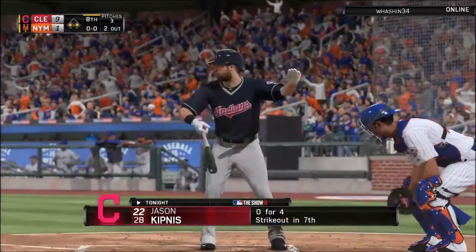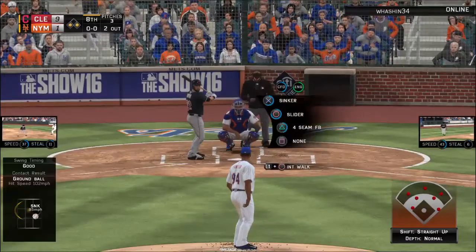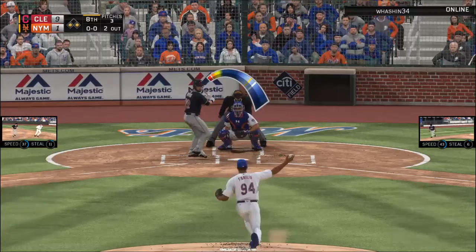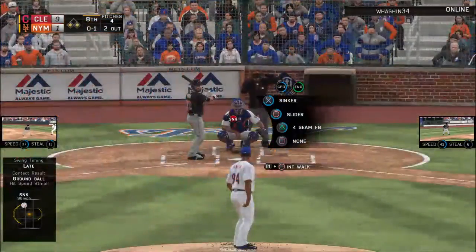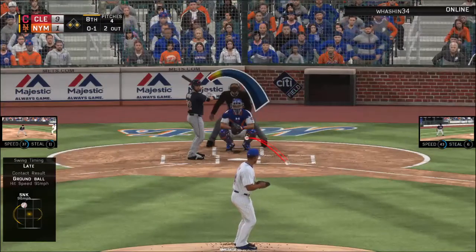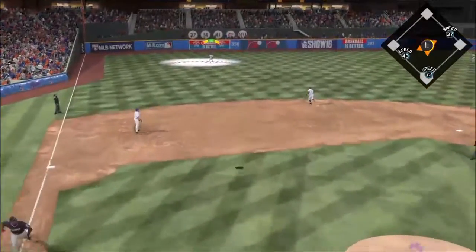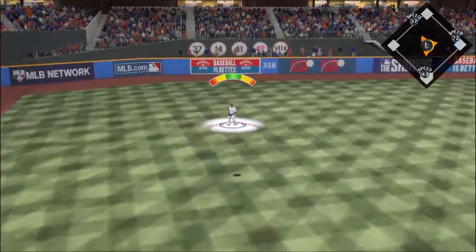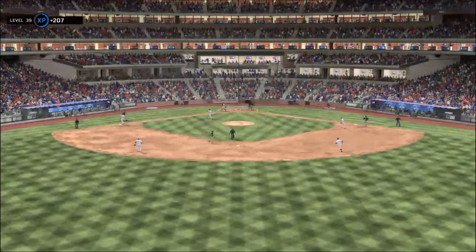Jason Kipnis struggling so far in this one. He'll look to erase his 0 for 4 ball game with a base hit right here. Oh, man, it's never fun to go 0 for, but let's see if he can find a way to climb out of it. Drilled down the line. Runners at the corners, 2 men out. This is hit the other way out toward left field. Schwarber is there. No trouble with this one, and the inning is over.